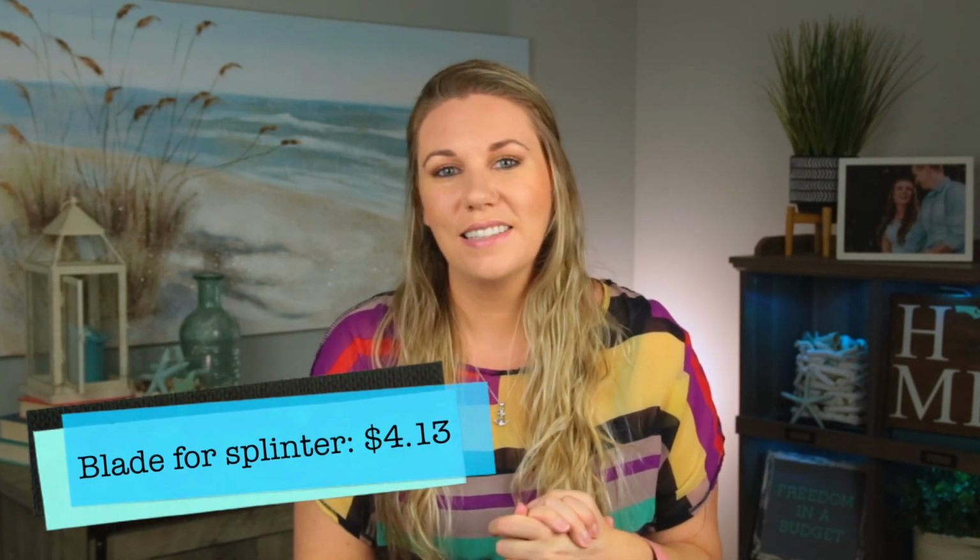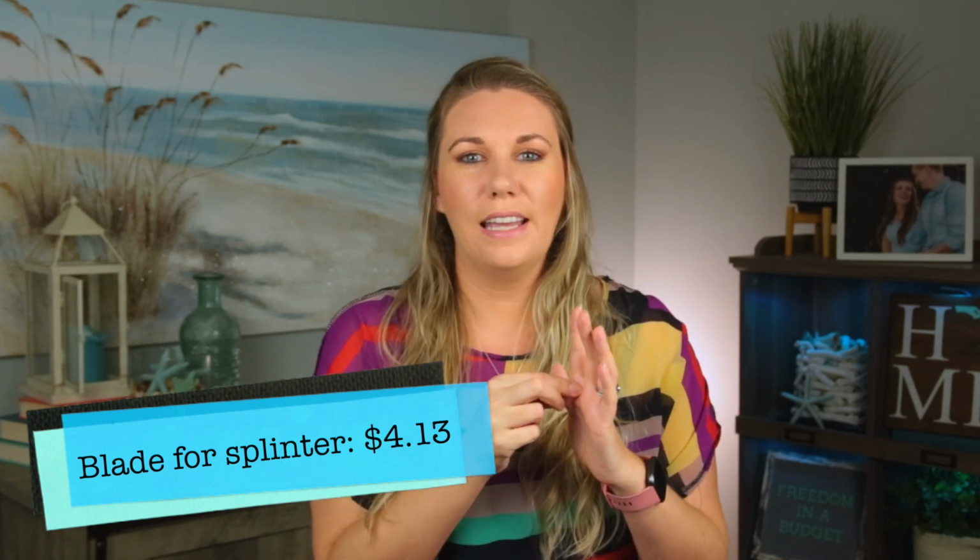I tried to get it out with tweezers, but my tweezers weren't working. I even tried the water bottle method where you fill it with hot air and try to make a suction for it to come out. That did nothing. After about 3 days of walking on it, it was right on the ball of my foot. I was like, all right, we've got to do something. So I spent $4.13 on a little razor blade, and Paul did some surgery and was able to cut it and get the splinter out. After that, it was pain-free. It was so nice. So $4 on a little razor blade to get my splinter out.